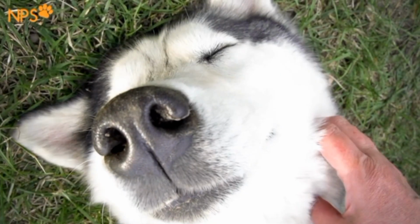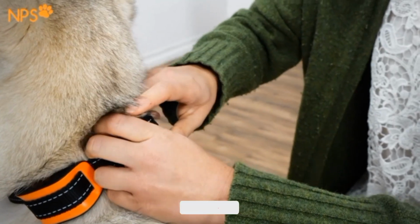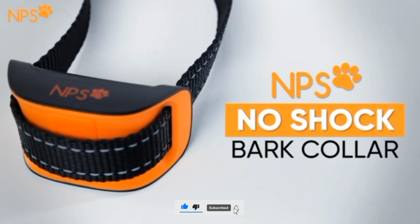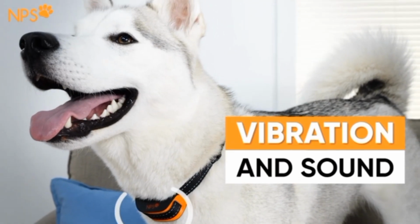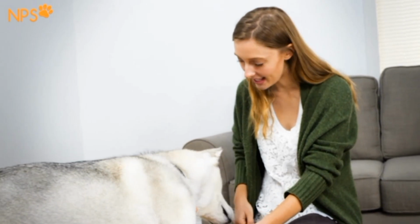I love my dog, but he has a tendency to bark nonstop when he gets excited. I was so happy to find that the NPS No Shock Bark Collar was able to help with the barking. I've always been a little skeptical about bark collars, but the thing that drew me to this is that it combines vibration and sound to give warnings without shocking and traumatizing him.